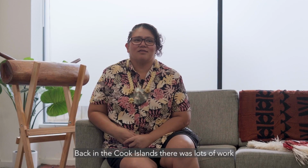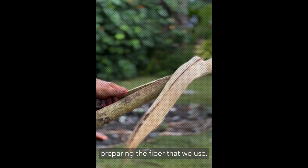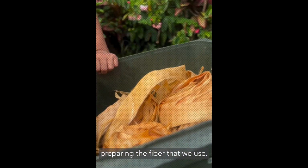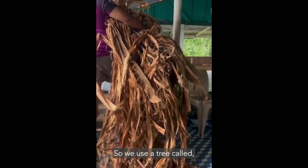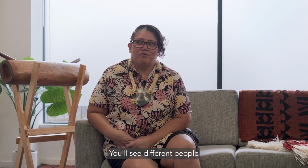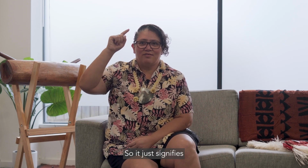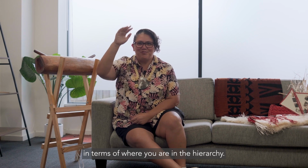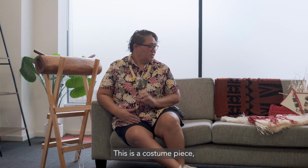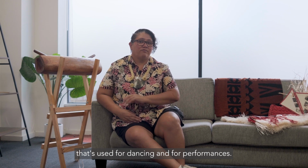Back in the Cook Islands, lots of work went into making the costume, preparing the fibre that we use. We use a tree called, I don't know what the English name is, but it's a kiri'au. You'll see different people wearing different types of headgear. It just signifies your rank in terms of where you are in the hierarchy. This is a costume piece that's used for dancing, for performances.